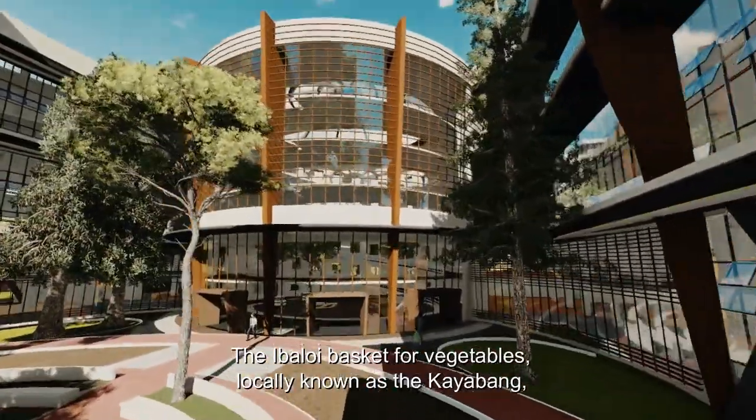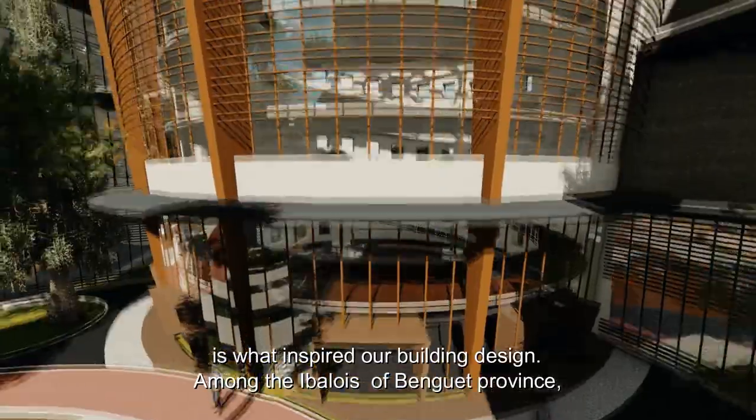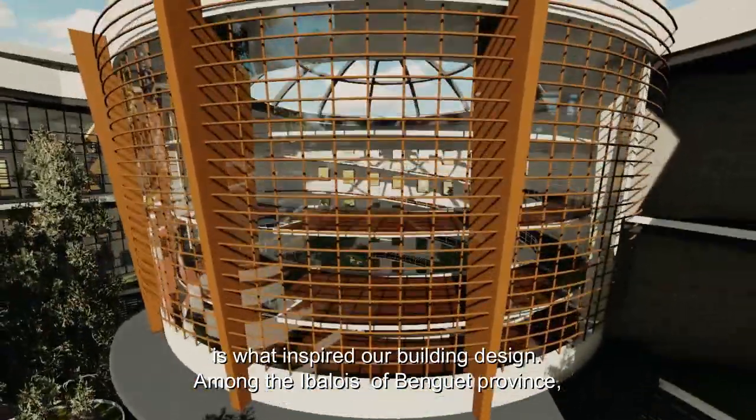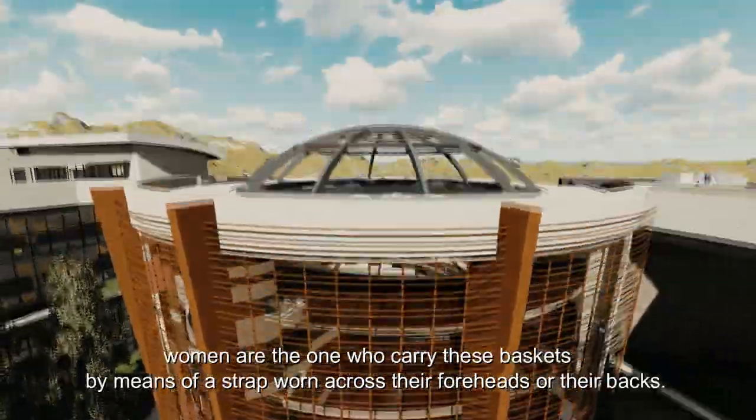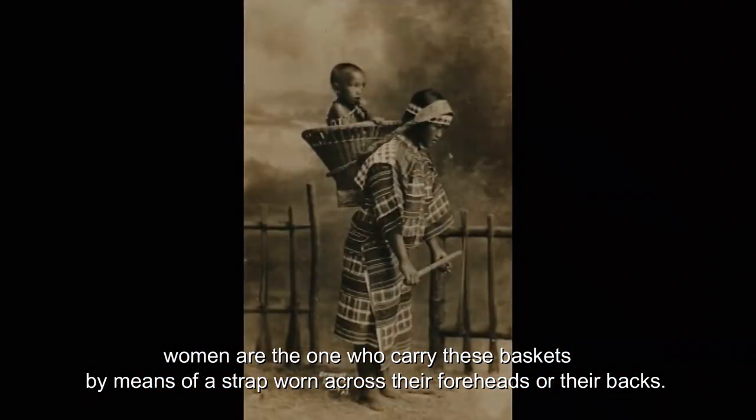The Ibaloy basket for vegetables, locally known as the kayabang, is what inspired our building design. Among the Ibaloys of Benguet province, women are the ones who carry these baskets, by means of a strap, worn across their foreheads or their backs.